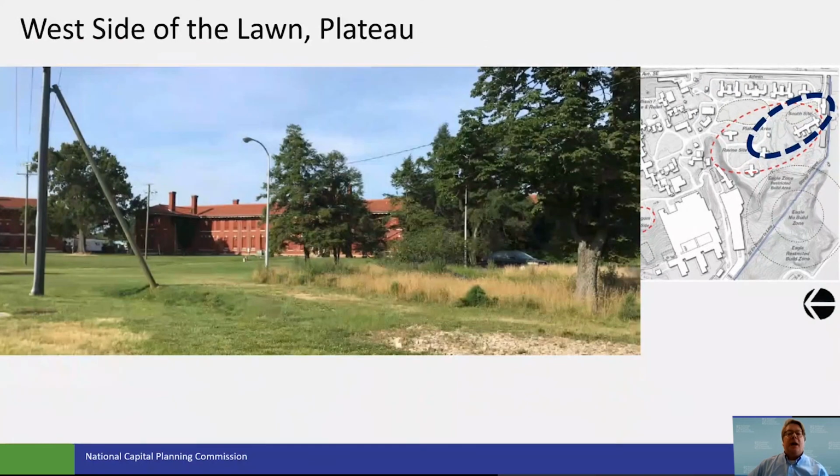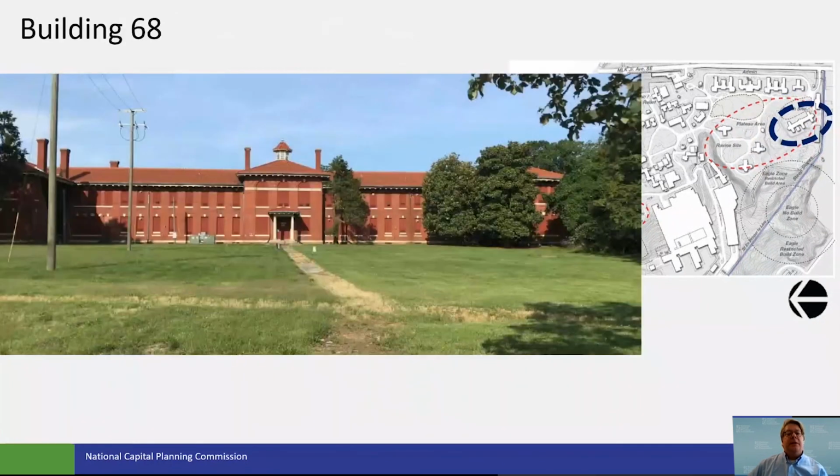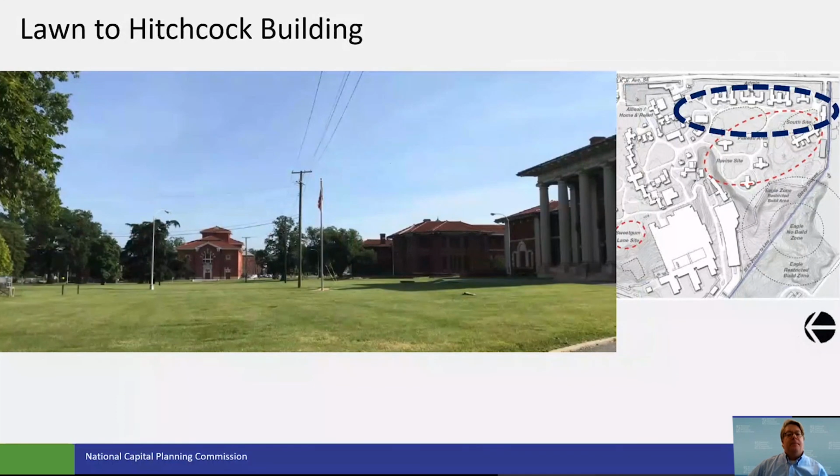Now moving to the south and west of the lawn area, you can see this part of Building 69 on the left of the image and Building 68 across the lawn. Here's a close-up of Building 68, which is one of the lawn's pavilion buildings proposed for demolition under the amendment. And now we are on the south end of the lawn, in front of Building 69, looking back across the lawn towards the Hitchcock building.